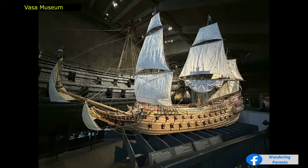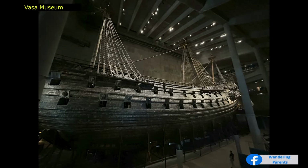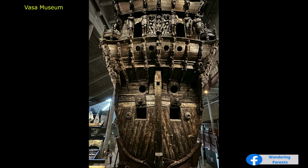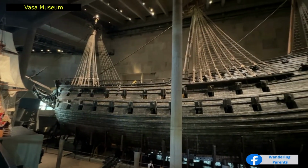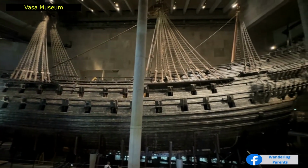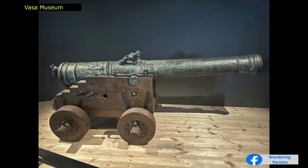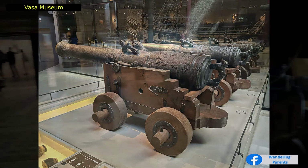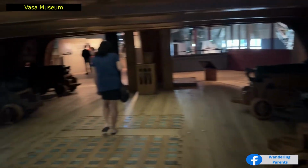The Vasa was a Swedish warship built in the early 17th century. It sank on its maiden voyage in 1628. The ship was heavily armed and top-heavy, which led to stability issues. Shortly after setting sail, it was hit by a gust of wind, causing it to tilt excessively and take on water. The Vasa capsized and sank in the Stockholm harbor. It remained submerged for over 300 years before being salvaged in 1961.